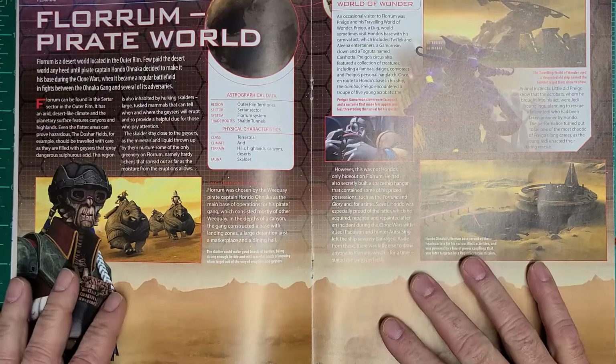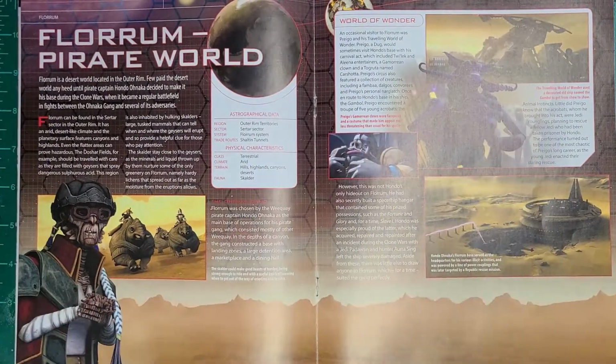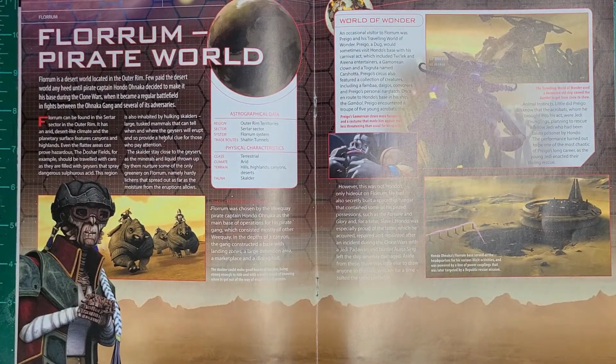So there is fleet tactics. Now, in Guide to the Galaxy, we're going to visit Florrum, the pirate world. Florrum can be found in the Surtar sector in the Outer Rim. It has an arid, desert-like climate, and the planetary surface features canyons and highlands.